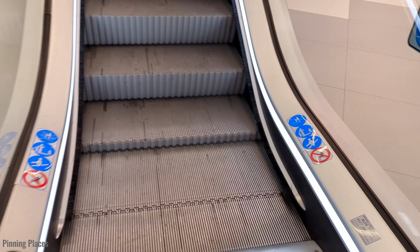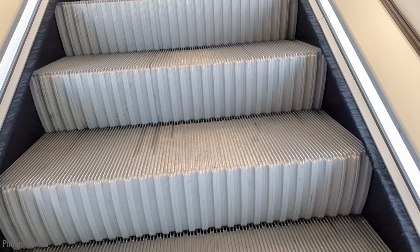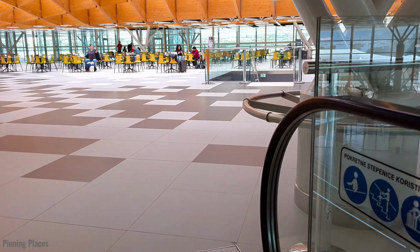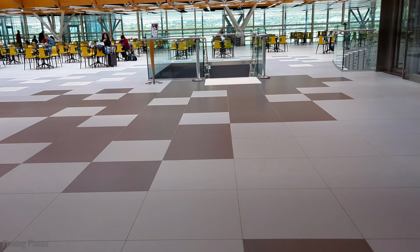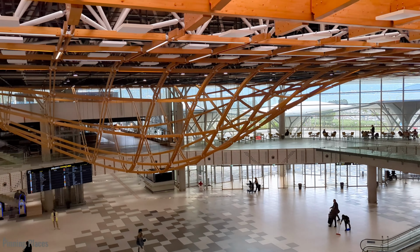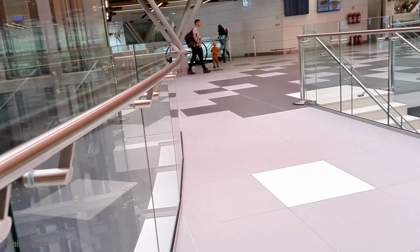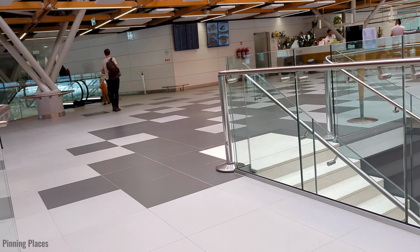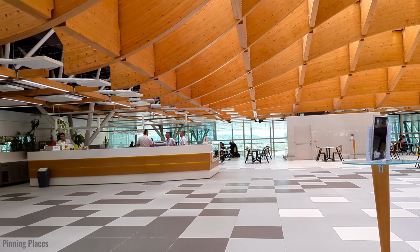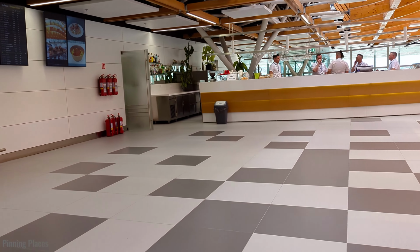The way to the escalators to the cafe and restaurants. I'm just going to check it before I go through security to see how it looks like. Oh wow, very spacious. So that's the restaurant.